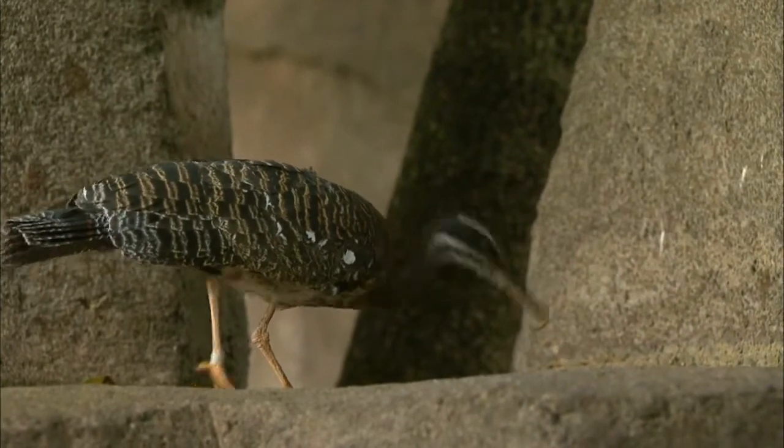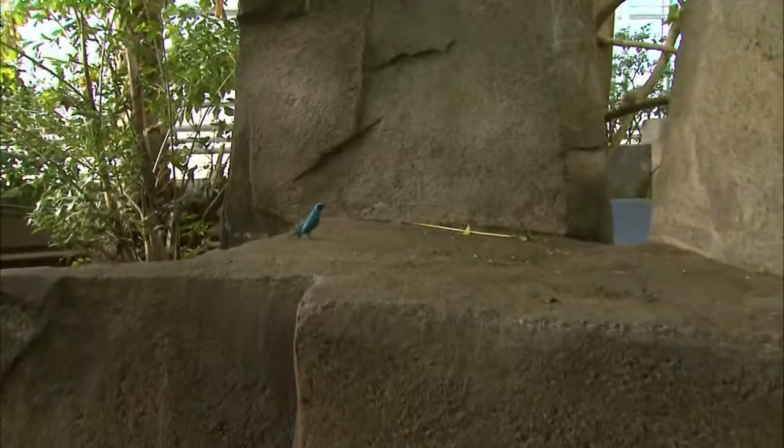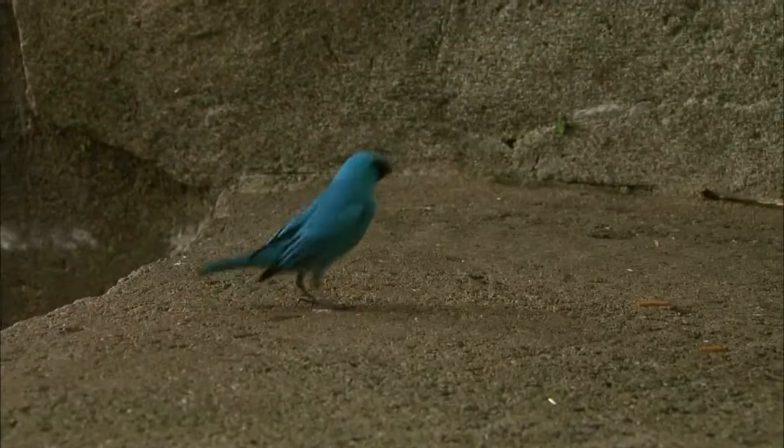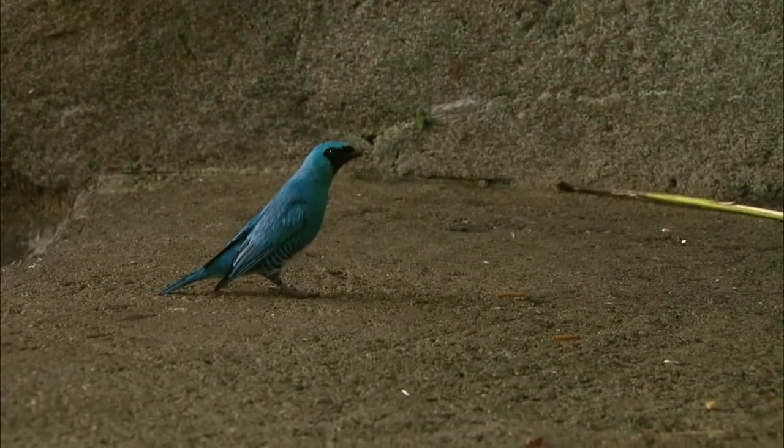As you can see, we already have quite a few different species. This is a swallow tanager here. Oh, beautiful. He was actually raised in the free flight or butterfly house. We have a pair of swallow tanagers in that building. He was actually raised in that building.